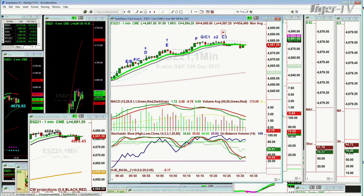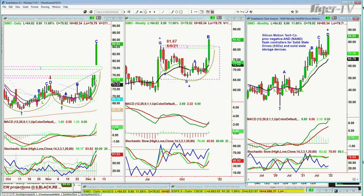All right, let's get back to the semis because it's so important. So this Silicon Motion SIMO up at 84.82, up 11.66. I would never imagine that it did that. My target was just the 78 area and then 81. Wow, it's an amazing thing. All right, now let's go back.